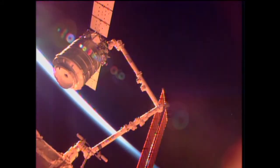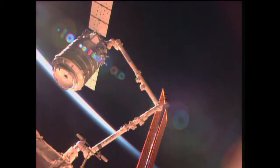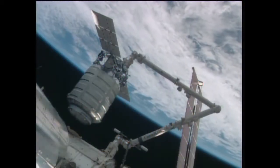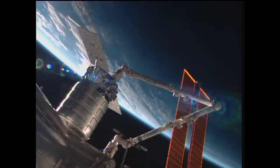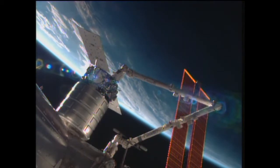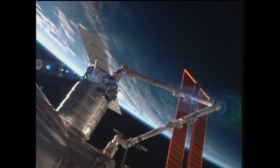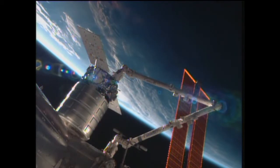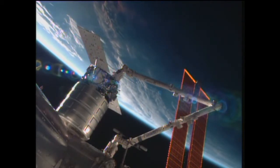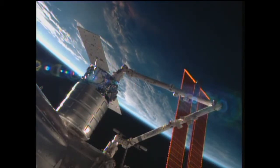It was successfully grappled with the station's robotic arm by Parmitano and Nyberg yesterday morning around 6 a.m. Central Time, and then docked successfully to the Earth-facing side of the Harmony module at 7:44 a.m. Central Time. That cargo craft, which is scheduled to remain attached to the International Space Station until October 22nd, has delivered about 1,300 pounds of cargo to the six-member crew of Expedition 37. Among this, various student experiments, food and clothing, all of which will be unloaded by the crew.